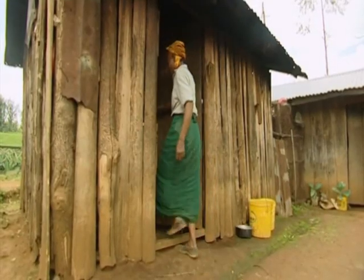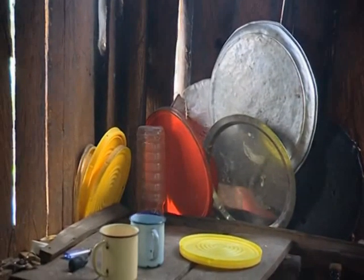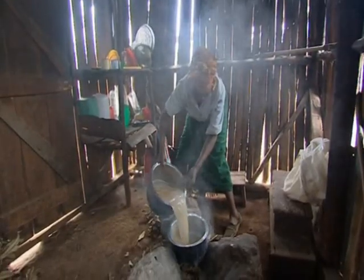Grace Mabuti has lived in Kathamba all her life. During this time, she used kerosene lamps to light both her kitchen and her house, where her children would read and do their homework.